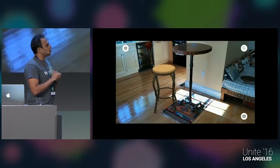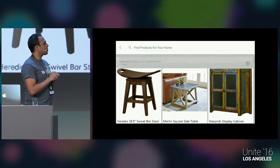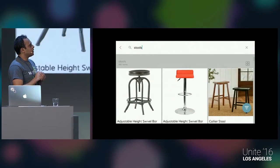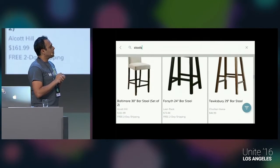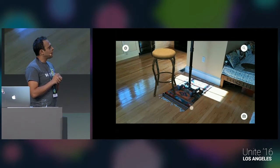So I'm going to search for other bar stools as well. There's nothing here in these featured products, so I'm going to actually do a search. I'm just searching for stools here, and I'm trying to find something that I like. I'm looking for something wooden that's more traditional. So I'm like, oh, there it is. There's something there. So I'm going to try that out.